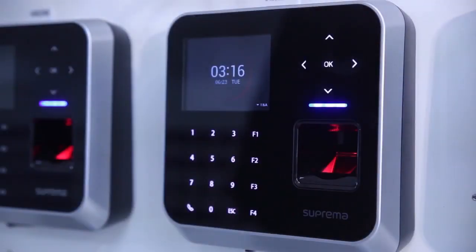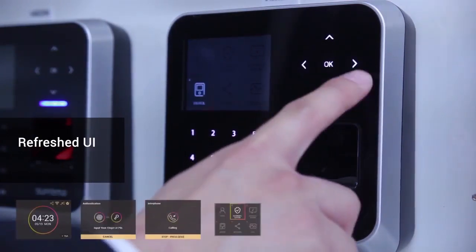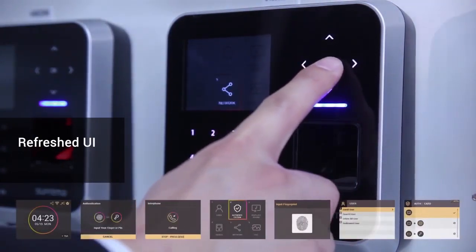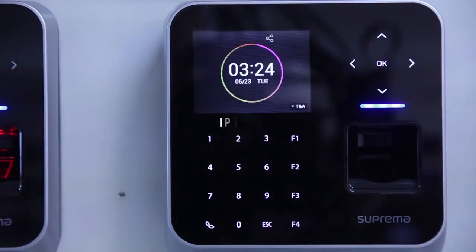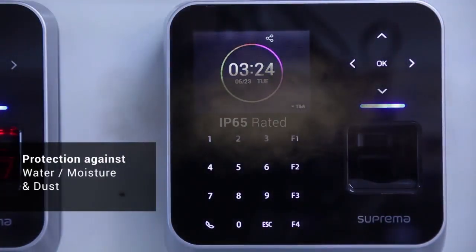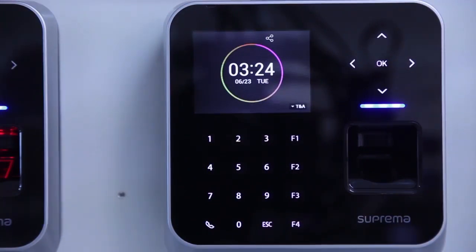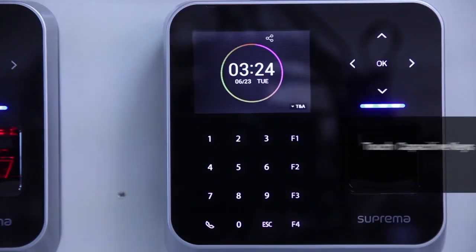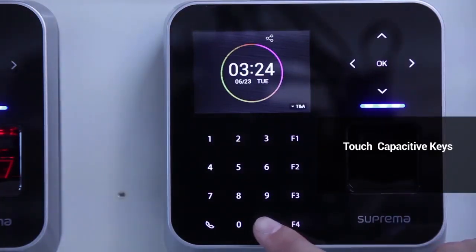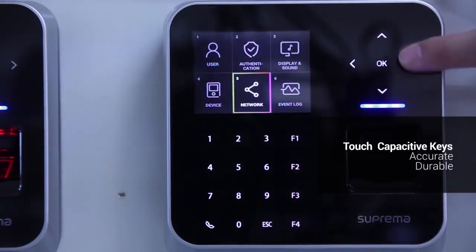You'll first notice that it features an enlarged 2.8-inch color LCD display. And along with a refreshed UI, it promises to give users an enhanced user experience. The device features an IP65 rated exterior, giving it protection against the environment, allowing it indoor as well as outdoor installation. It gives versatility to system designers as well as system installers alike. Now the device features touch capacitive keys on the outside, giving it accuracy as well as durability throughout its use.